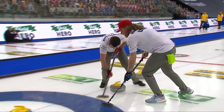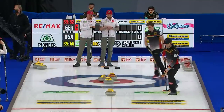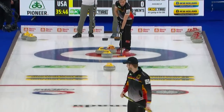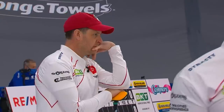Well, weight was perfect, wanting to bump yellow to the face of the red, but over-curls and kind of sets up a bit of a pocket. It's hard to get there, though. Pretty tight area in there. Yeah, small real estate to try and land this one.